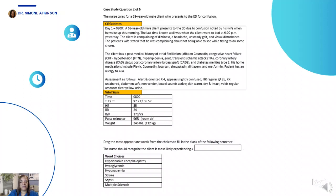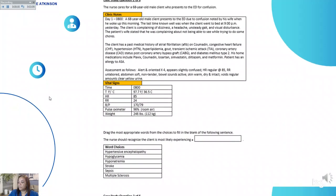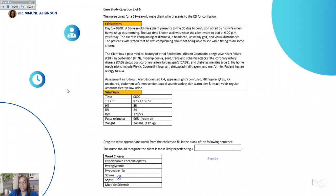Okay, let's look at the next question. All right, so we have the same case scenario with the same vital signs, but the question asks, drag the most appropriate words from the choices to fill in the blank of the following sentence. And the sentence says, the nurse should recognize the client is most likely experiencing what? And from our rationales that we explained previously, I think that we can ascertain that more than likely this client is probably having a stroke.